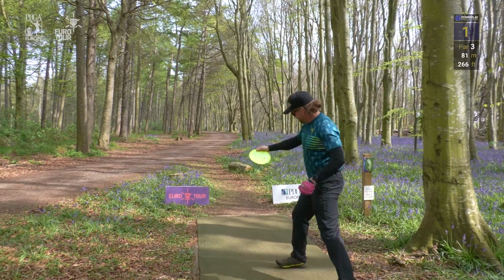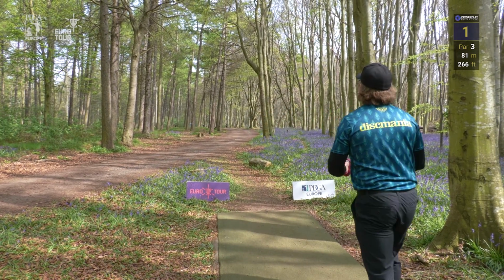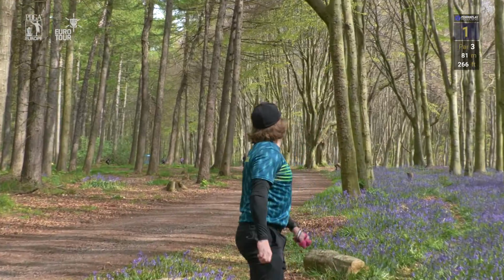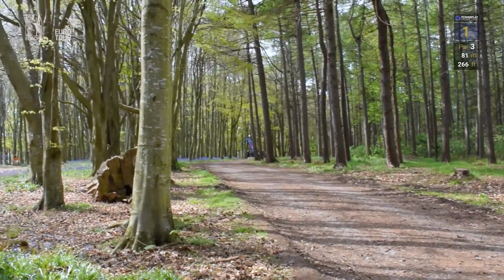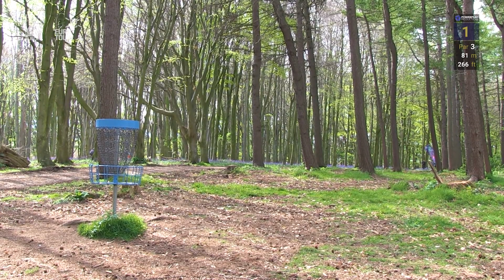Here we see Ken lining up the right-hand backhand. I think he's going for the track line. It's fair to say the Bluebells are looking beautiful today. Ken puts it off a bit high, favourable kick. He should be fine from there.